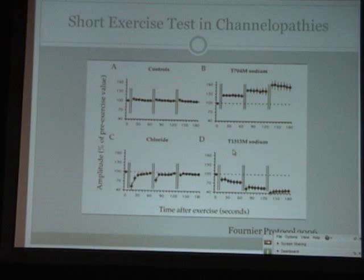And in fact, this group has published a set of steps that you go through, and in some patients you can actually predict the mutation and the ion channel based on the response to exercise that you get. So we are getting better and better at this, but I'd have to say it's still genetic testing that I think has the edge.